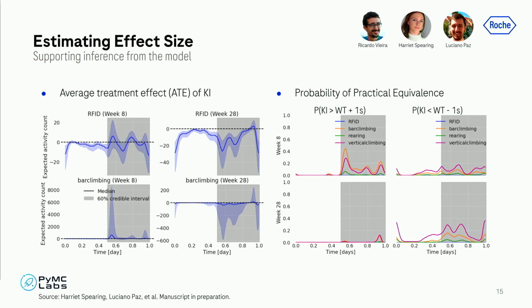Okay, and one question we want to answer is, on average, what is the difference in activity between the two groups in a given block? And the plot on the left is showing you the median of the effect size when we compare the knock-ins versus the wild type. Again, we also see how this recapitulates what I mentioned earlier about this period of hyperactivity.